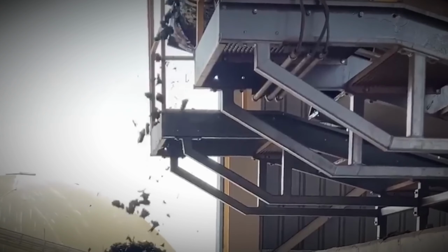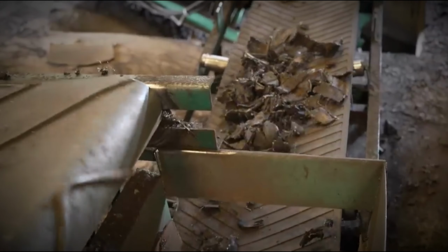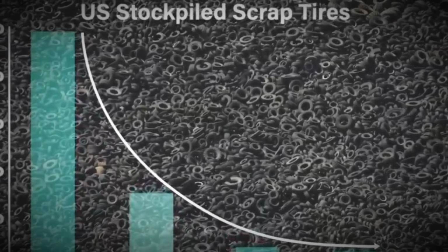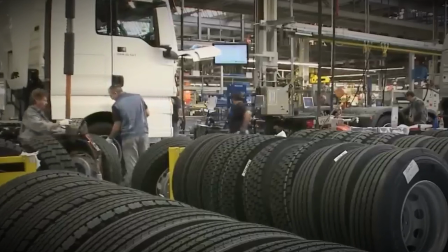Still too coarse, the pieces enter a granulator, a coffee grinder the size of a car. Here, sharp blades grind them down to fingernail-sized granules. During this step, another hidden ingredient emerges: textile fibers. Nylon and polyester strands, once added for tire strength, are blown away with streams of powerful air, leaving only clean, heavy granules behind. The rubber isn't done yet.